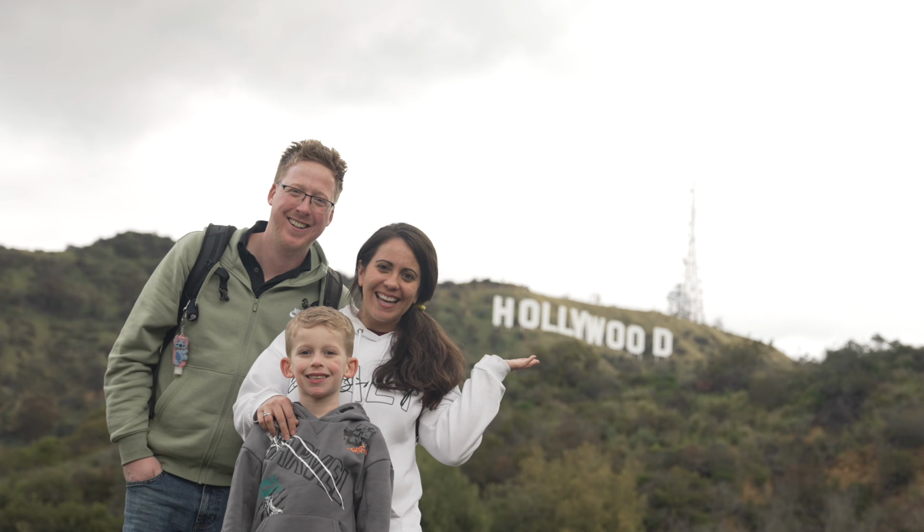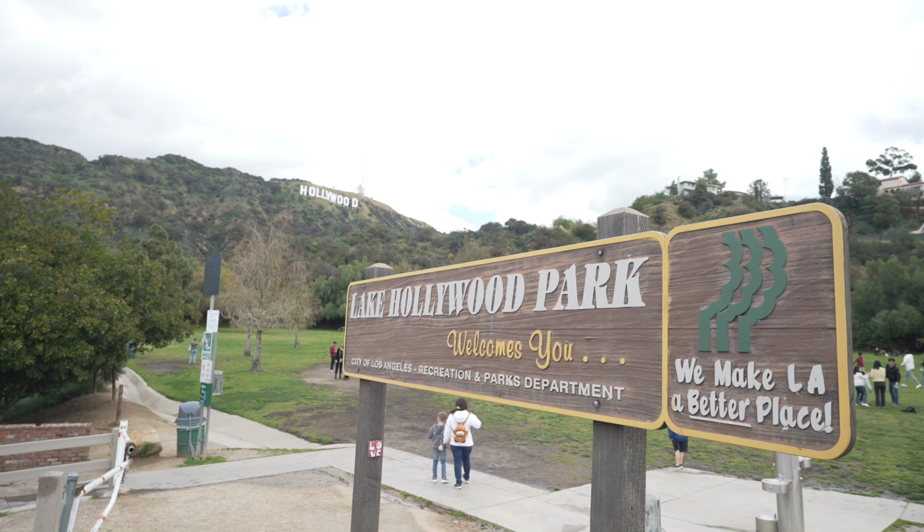So that's like North California. That managed to sort us out with going to Hollywood Sign. Lake Hollywood Park, highly recommend that if you don't want the hike. It's a good view. That was good. Free parking.